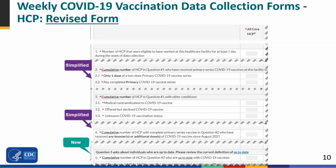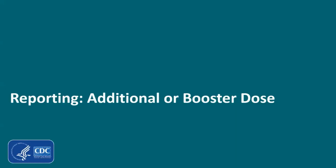So this is what the new data collection form will look like for healthcare personnel. On this slide, you will see the changes and updates. As we already reviewed, we removed the requirement to report vaccine manufacturers from questions 2 and 4. And question 5 is a new question added for healthcare personnel on the number of individuals who are up to date with COVID-19 vaccine. We will provide more information on this new question later in today's presentation. First, let's review how to answer questions on additional or booster doses.